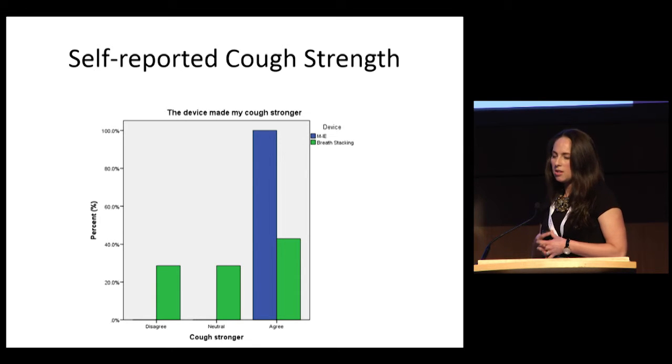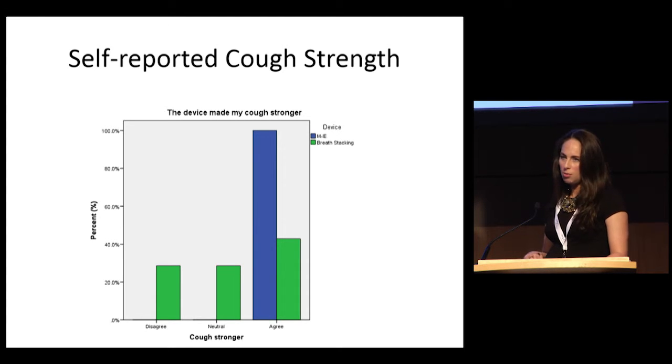Then moving on to the self-reported effect on cough strength. The statement was, the device made my cough stronger. You can see here that there was a high level of agreement to this statement, and 100% of the participants who used the cough assist agreed with this statement. So concluding that patients do think that it increases their cough strength, but more so with the participants who were prescribed cough assist.